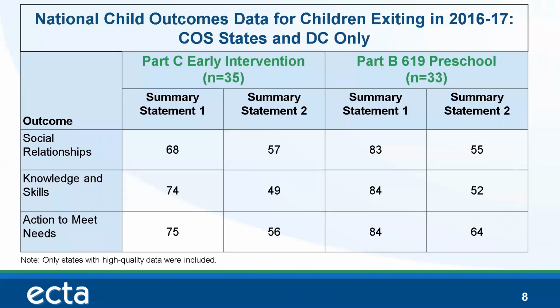So at a glance, these are the national child outcomes data for 2016-17 for Part C early intervention and Part B 619 preschool special education programs that use the COS process to collect child outcomes data. It's important to note that for these national estimates, we only include states that meet specific data quality criteria. Namely, they're not missing too much data. We eliminate states that are conducting sampling because we have no metric for estimating the extent of their missing data. We also only include states whose data show reasonable parameters for the federal reporting A to E progress category percentages.